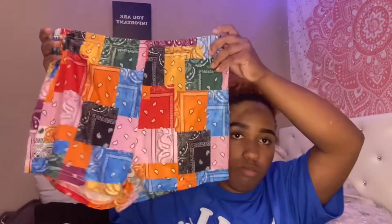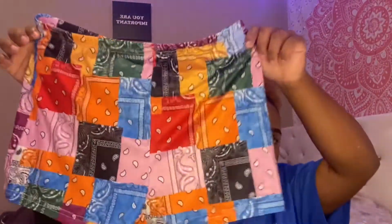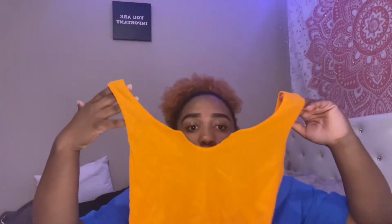Everybody and their daddy probably got these shorts, but these, I don't even know what they look like. And I got this orange crop tank. Let me see. I hope it looks right when I put it on. I think it will, but most people just get white, but I got this color. I got these shorts in a large, I think, and the shirt is also in a large. Yeah. What it looks like.